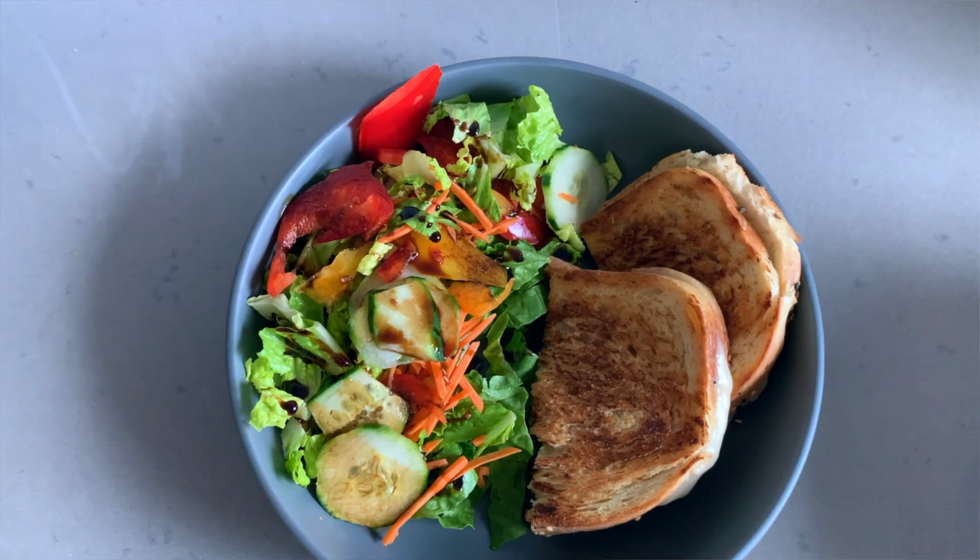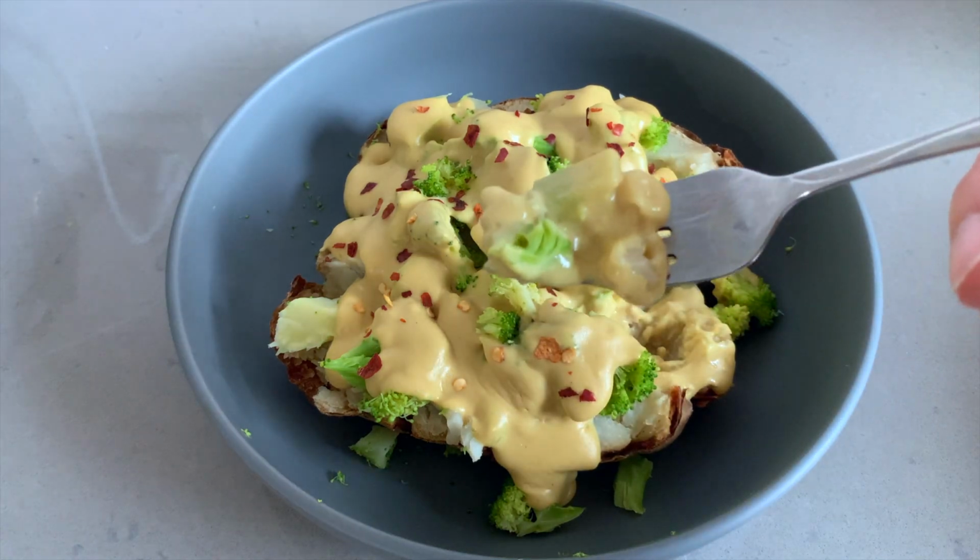Today I'm going to show you 4 meals using cheese, both with store-bought and homemade options. But first, let me show you how I do a batch prep.